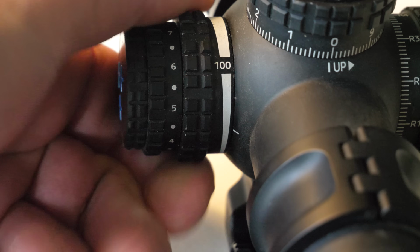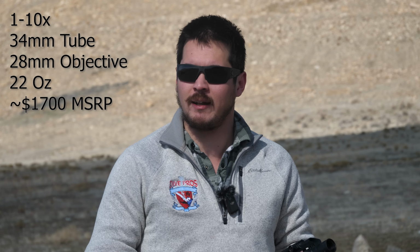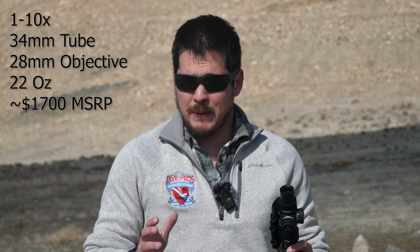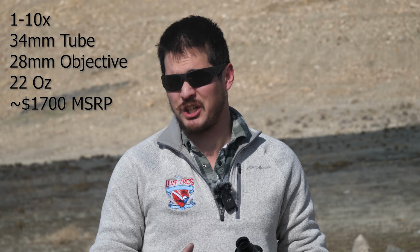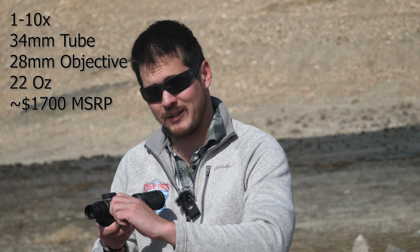Well, remember the Voodoo I mentioned like, I don't know, 22 seconds ago? So, it's a Voodoo. No, really, it's not just kind of like a Voodoo. It's an EOTech Voodoo 1-10x with some slight changes. Exterior-wise, it's a 1-10x. You probably got that already. 34mm tube, 28mm objective, exactly like the Voodoo. The weight is basically identical to the Voodoo with the addition of about 5 ounces, probably due to this spinny boy on the side right here.